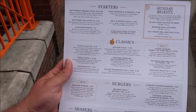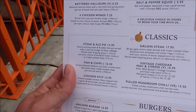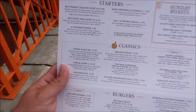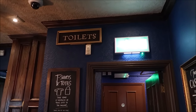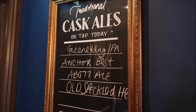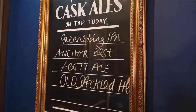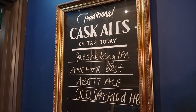Maybe some fish and chips or steak and ale pie. Steak and ale pie sounds amazing. It's an award-winning steak and ale pie. I might have to try that. Like I mentioned before, all of the restrooms are called toilets here, but they also have some traditional cask ales, and I might want to try some of them. I think I had this Green King IPA already. That's like the local brewery, but the one I just had, the dry hop, was so good.